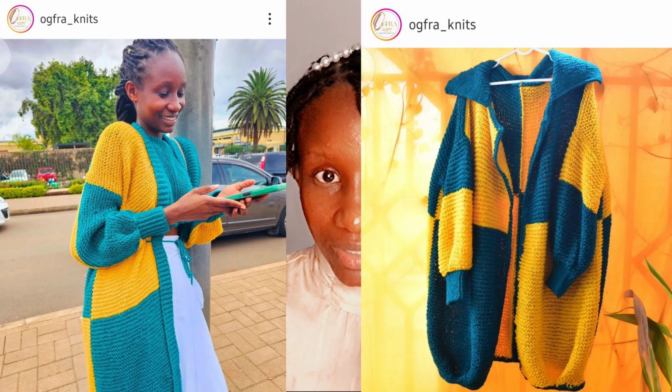Let's go to the next sweater. Okay, there is the maxi puffy. So the first sweater I've talked about has a longer version, so it is called the maxi puffy. The maxi puffy has all characteristics similar to the puffy sweater. The only difference is that this one is maxi, and the other difference is that the collar is different.